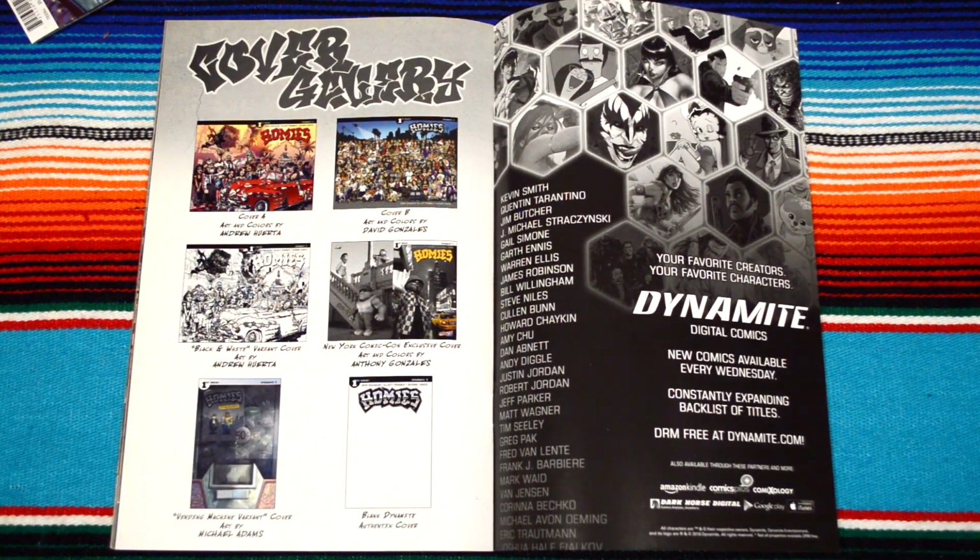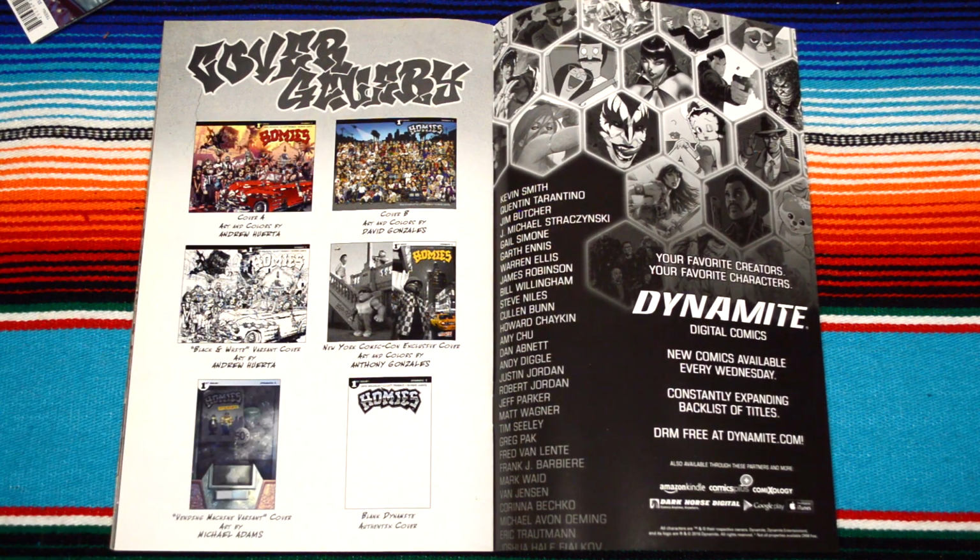Okay, so here we have the cover gallery. These are all the 2, 4, 6 different issues that you can get with different covers. Here you have like the whole wraparound covers. And that's it.